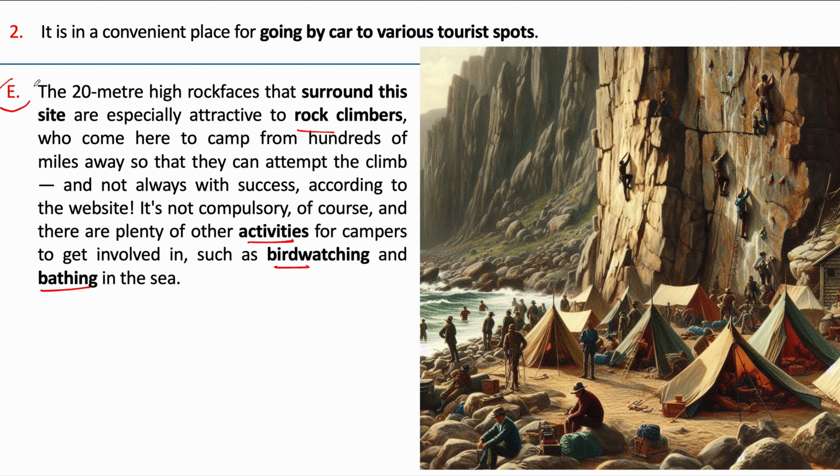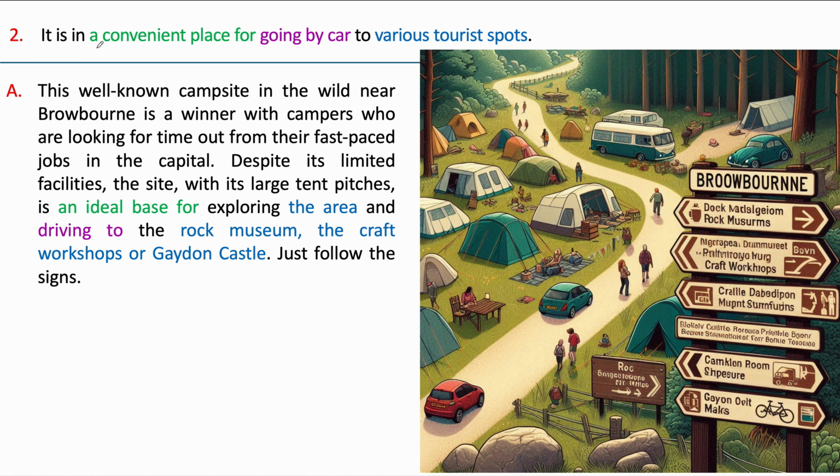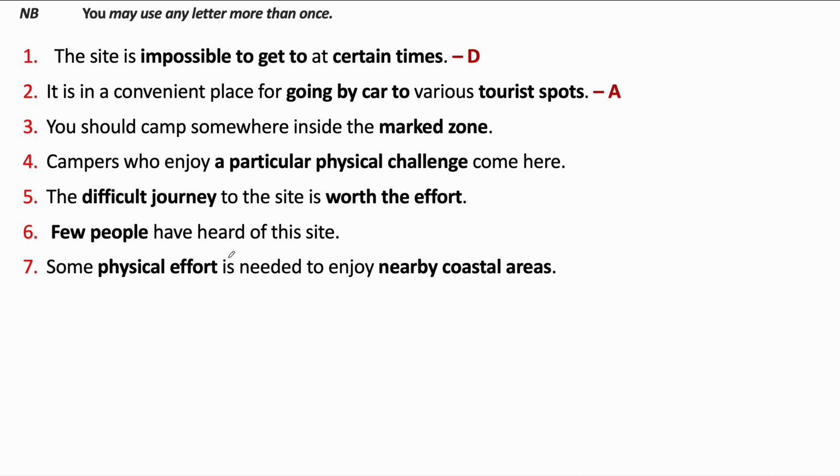So, C is incorrect. Section A says that from the campsite, you can drive to Rock Museum, craft workshops, and Gaydon Castle. A convenient place corresponds with an ideal base. Going by car is driving, and the various tourist spots are the museum, workshops, and castle. So, the answer to the second question is A.